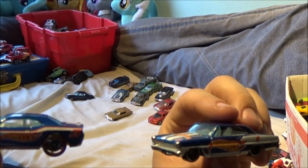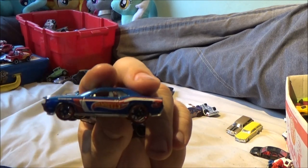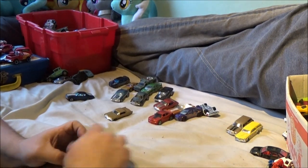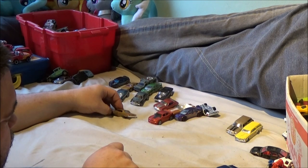Then I've got these two, which are just like that Mustang I showed earlier. All done up in a Hot Wheels blue. This one's a rare one because it's got the red wheels, the red lines on the wheels. It's what they call red line. Or the red lines. Apparently rare. Look at that, I think that's the only red lined one I got out.